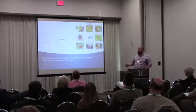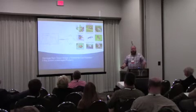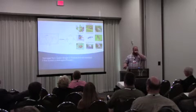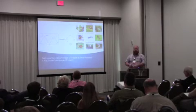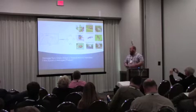I've been doing this since 2010. I have yet to lose a crop to green bridge insects. Am I the luckiest guy in the world, or are we managing it properly? I've been buying lottery tickets. I ain't won that yet. So I'm going to go with the second one.